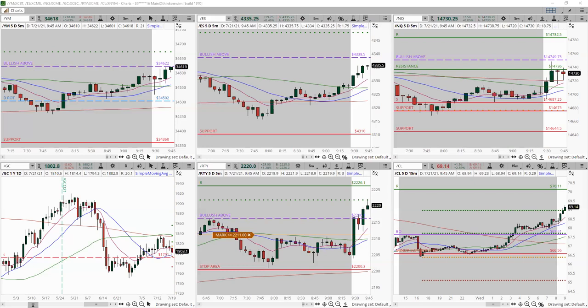Four seconds, two, one. Trail right now is going to be... hold on. My cursor is stuck here. Oh, okay. All right. The trail stop is 22.19. Lift the stop to 22.19. RTY trail. 22.19 trail stop.